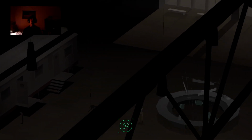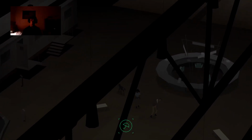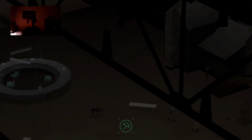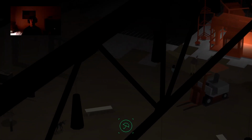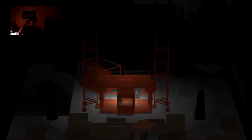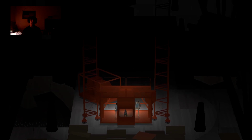So that's back to the way out. Just walk back around this big circle and then go up that elevator thing. Go up the lift. We gonna go up? Oh, we're waiting on the dog. Yeah, come on, dog. Yeah, good boy. Good boy.